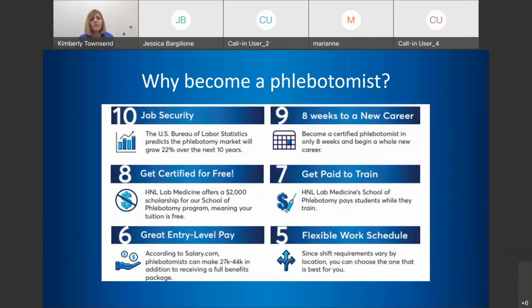Great entry-level pay. According to salary.com, average pay is anywhere from $27,000 to $44,000 a year, in addition to receiving full benefits. HNL's starting salary for a level one phlebotomist, which you would be upon graduation, is around the $17 an hour mark. We also have different tiers you can move into as a phlebotomist, where your salaries go up from there.